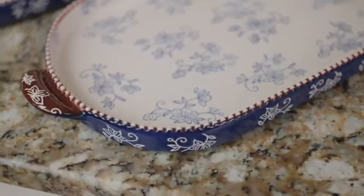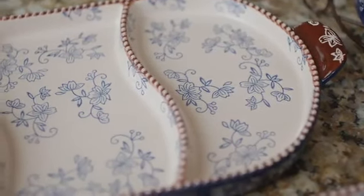But we continue with our versatility with our deep dish lidded. What I love about this piece, it's your cutting board, it's your serving platter, it's your trivet for under the baker, it's the lid for on top of the baker. But we didn't stop there. We gave you our first ever divided lidded as well.